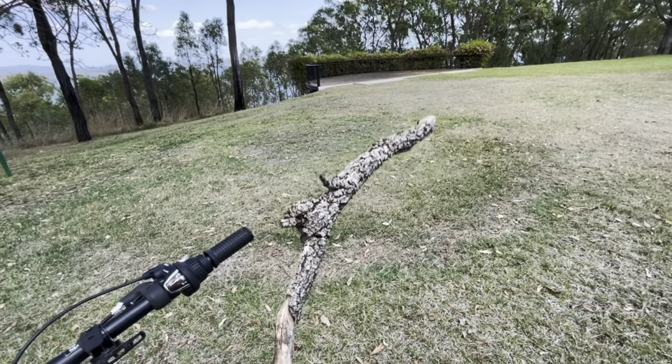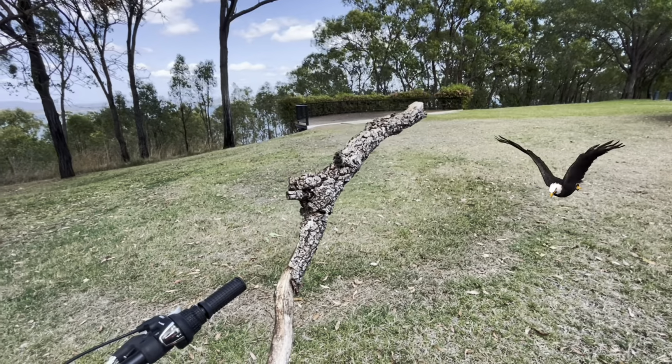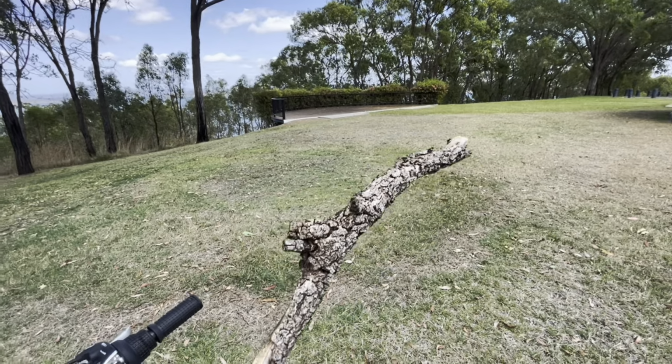I've got my trusty stick because there's magpies swooping on me all over the place here. So I wave this around and they get scared off, hopefully.